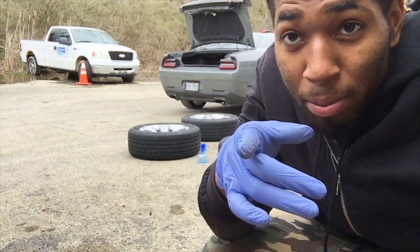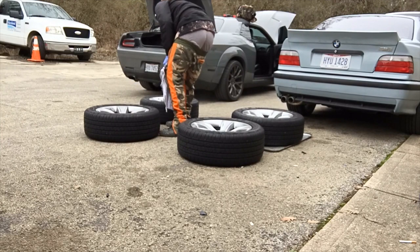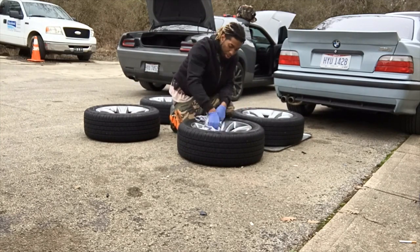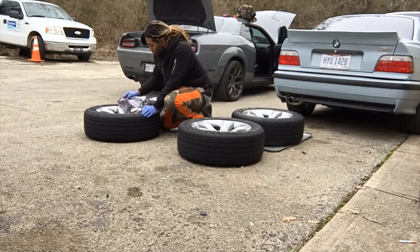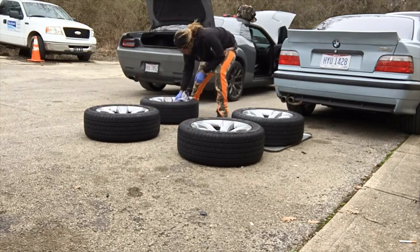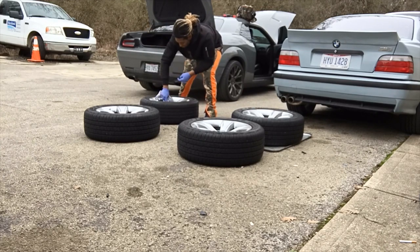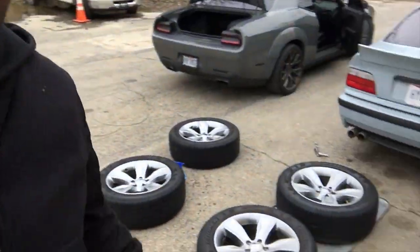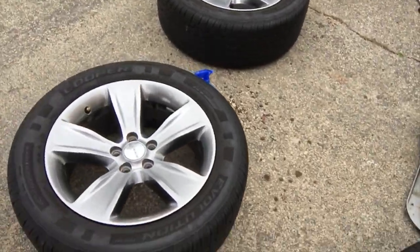All right, the last time lapse was trash, so we gonna try this again. All right, man, so it's done. They all clean now. So now the next step, we're just gonna go ahead and get this paint on here.